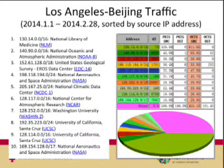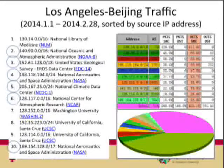This is some information I've just gotten on one of my links. I currently oversee a whole bunch of links to Europe and a whole bunch of links to Asia. This is what we call a top 10 talkers list. So it's anonymized data of people using the network. It's anonymized to the level of the university. Check this out. 6 of my top 10 talkers are sharing geoscience and climate-related data.